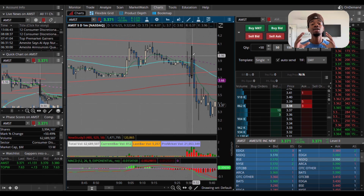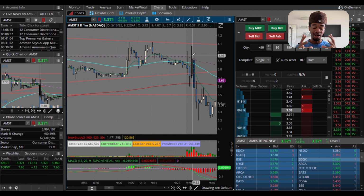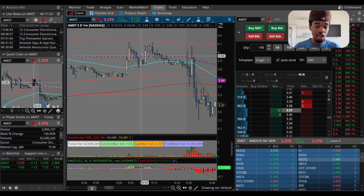But the thing that set me off about this one was that my hotkeys weren't working. I changed my hotkeys this morning to better accommodate the share size that I would be buying and everything like that. And I was trying to get in and nothing was going. Nothing. I was clicking the button, clicked it once, nothing popped up, clicked it again, nothing popped up, clicked it a couple more times, nothing. I checked, that's still the hotkey that's set to buy that certain amount of shares, and just nothing was happening.